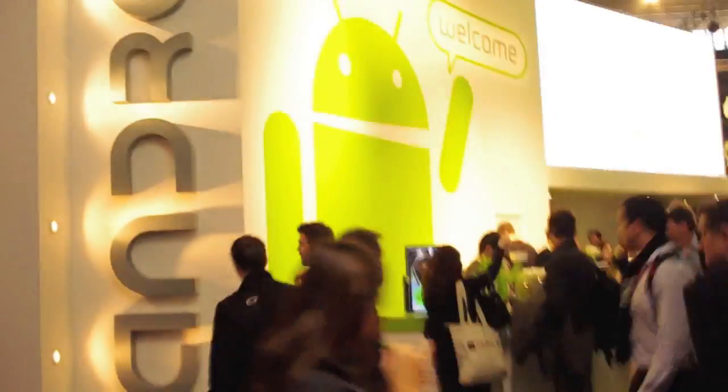Now, when you walk into Mobile World Congress, you're going to see these stickers on the floor with the Android emblem, and they're pointing to arrows. And you go in and out, weave through the crowd, and what it ultimately leads to is Android pwning the entire Hall 8 of Mobile World Congress, and we're going to take a look at that now.